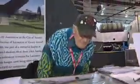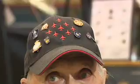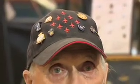89-year-old Philip Gray is a Second World War veteran pilot. He was involved with 16 operations as part of the only Canadian bomber squad. There was as many Canadians flying bombers as there were Brits. Canadians everywhere. Canada had the fourth biggest air force in the world then.